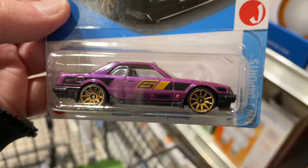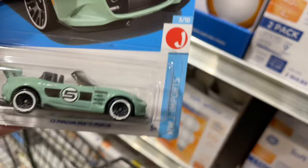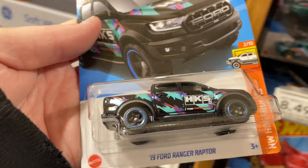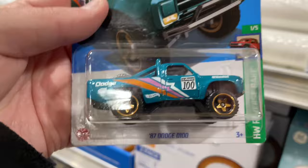I already have this one, but I could use an extra one. Oh, here's another Japan import. Look at that, 2015 Mazda MX-5 Miata. Wow, they got a good stash here today. I have that one already. Here's the HKS again. I keep finding this one. 2019 Ford Ranger Raptor. Have you been having a hard time finding this one? Yeah, I've run into it a few times. Just wondering if you guys are having the same issues finding it or not.